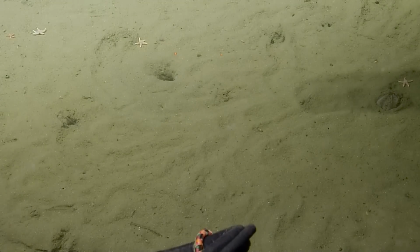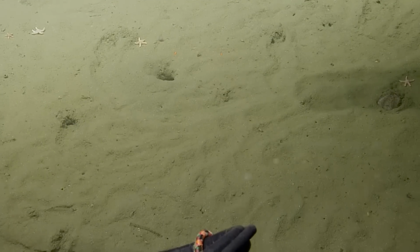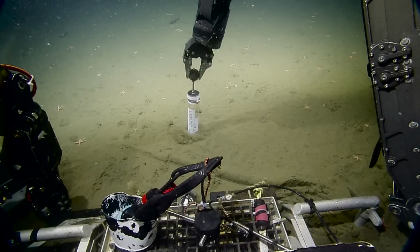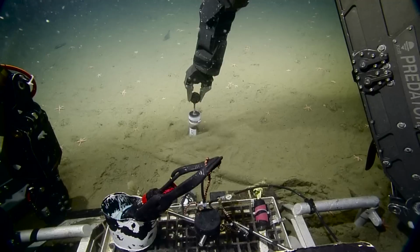So are all these little white specks, are those foraminifera, do you think? It's possible. It's definitely possible. Yeah. I mean, you can make them out with the naked eye, and you probably wouldn't be able to get close enough with the camera to really make them out. So yeah. Okay, I'll give that a try.